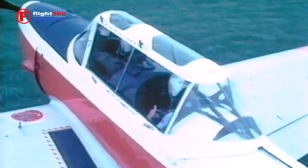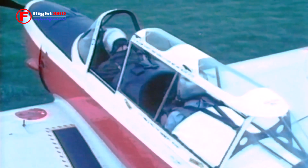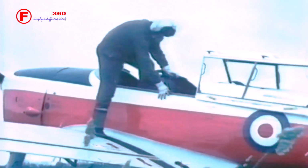In practice, the pilot will probably pull the canopy halfway back. You pull the release handle again and slide the canopy right back. Then all you have to do is climb out and move well clear of the aeroplane.